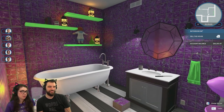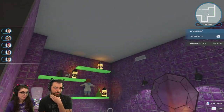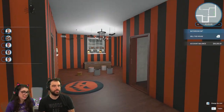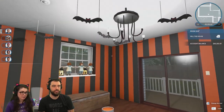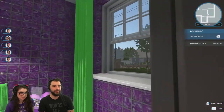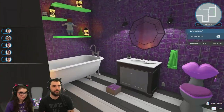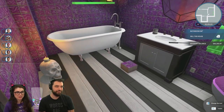Like, the only thing we could do, if we wanted, is one of those chandeliers from the ceiling could look kind of cool. But I also kind of like the dim lighting. This one right there? Yeah, but the dim lighting is pretty good. We'll keep it dim. Yeah, it's pretty great. The floors are so great.